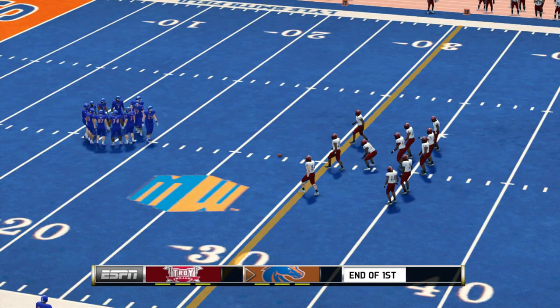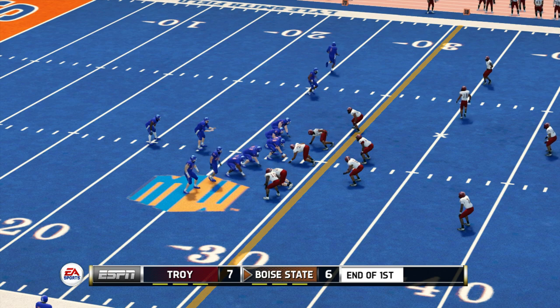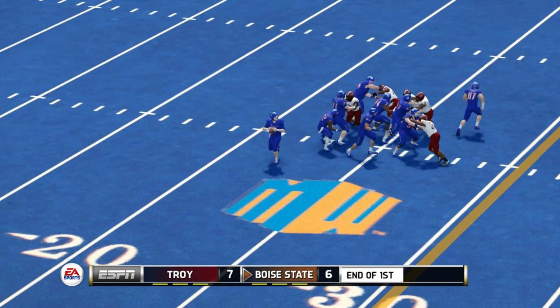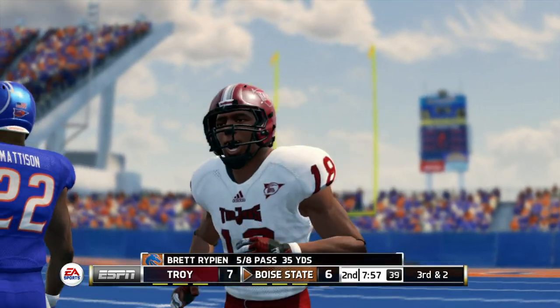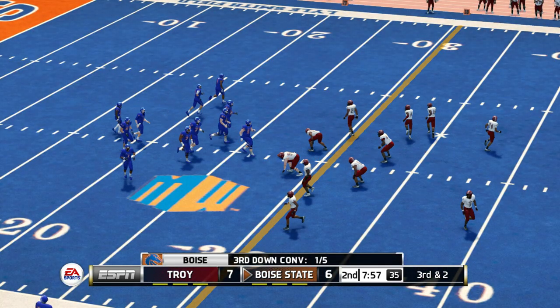And we're ready for more football here in quarter number 2. Rid of it quickly, and that was almost picked. You never know what will happen when the ball ricochets like that. Good effort by the defender. It's third down, and they're about 2 yards shy of the sticks.